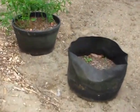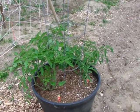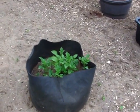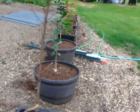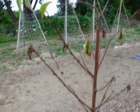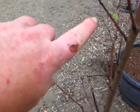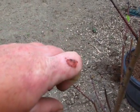Okay, here's some tomatoes. They're going pretty good. Been trimming them and everything and training them to grow. And then more potatoes. This is another rescue peach tree that we got. Richard brought home. And it's got some new growth on it down in here, so he's growing. Oh, don't mind my owie. I scraped the skin off of my finger there.